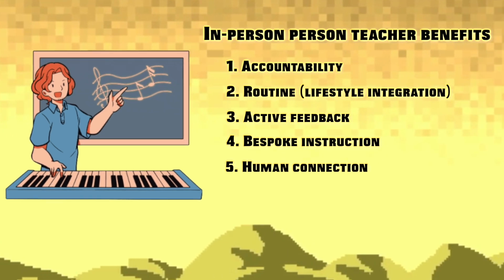And the fifth benefit is human connection. Music is a very human thing. It's a way that we connect with each other, and it's a very community-based thing. And so if you're seeing a piano teacher and you have that personal connection, then it's just going to give your piano journey and your music journey this kind of inspiration, this human element. It's quite hard to articulate what I mean here, but hopefully you can understand what I'm trying to say, right? So those are all really great reasons why you should find an in-person teacher.